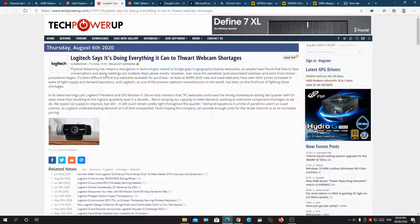Next, Logitech says it is doing everything it can to thwart the webcam shortages. Yes, because of the current pandemic, with more people working from home and doing school from home, there's been an increase in demand for webcams, and the supply hasn't been able to keep up with the demand. That shows in increased prices, and even in the new and the used markets, prices are being hiked very high. So Logitech is saying that they're ramping up production to see if they can alleviate the price gouging and make sure that persons who need webcams can get them.